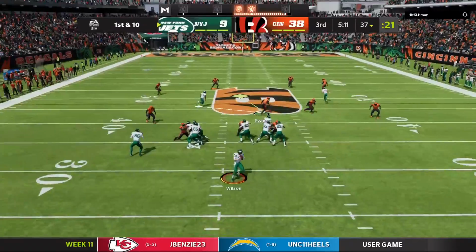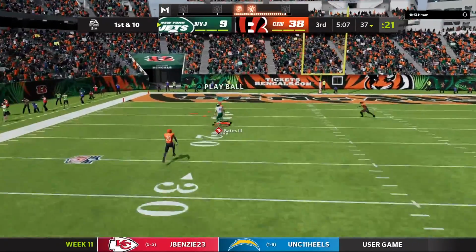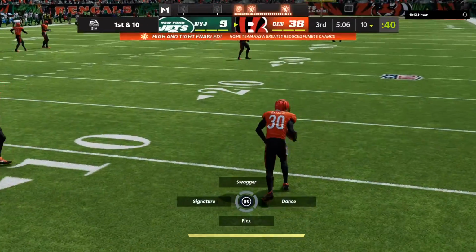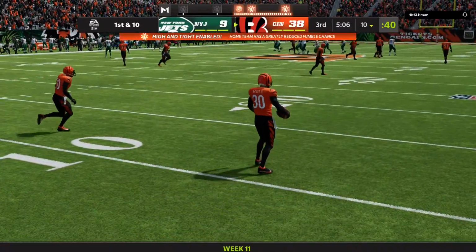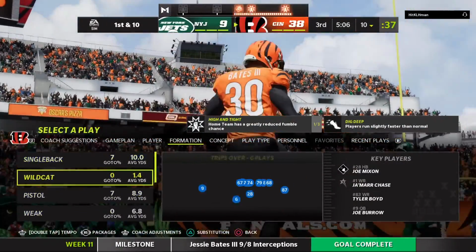Play action. Now Wilson. He's going to wind up and air it out. He rifles one that's intercepted. Picked up by Jesse Bates. And the Bengals force the turnover, and they'll take over at the 10.